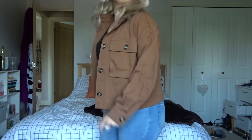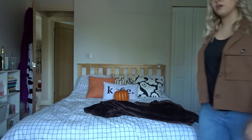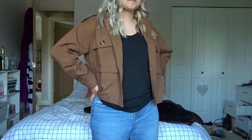Like, how is this not cute? This is, wow. Let me just go look at my mirror. Yes. Love it. I feel like if you've seen Once Upon a Time and you know the red jacket that Emma Swan wears, it kind of makes you feel like her. Don't know why, just does.